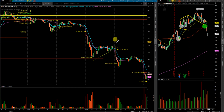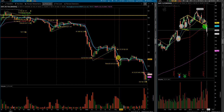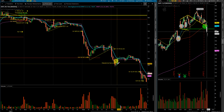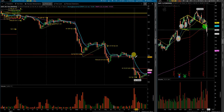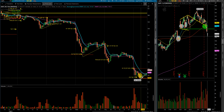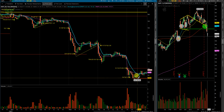On Thursday here, went ahead and got in some 157.5 puts, got in at 250, out at 434. Another good trading day there. Bears did provide some excellent trading opportunities here, and even into Friday, there was still quite a bit of selling. Finally found some support around 150.5. Only time will tell what's actually going to happen with regards to that level.